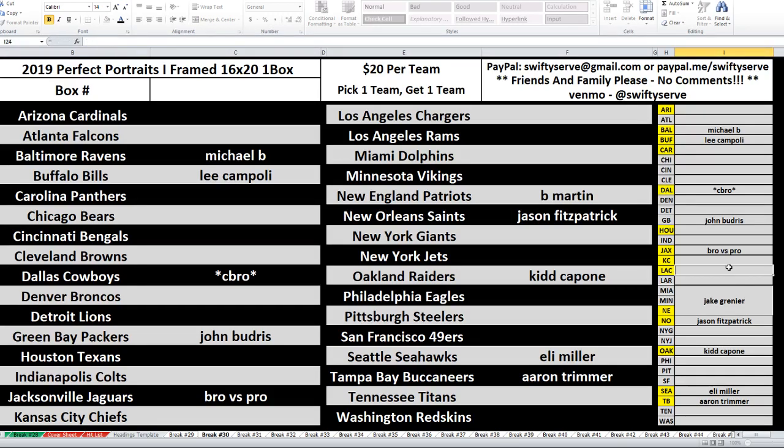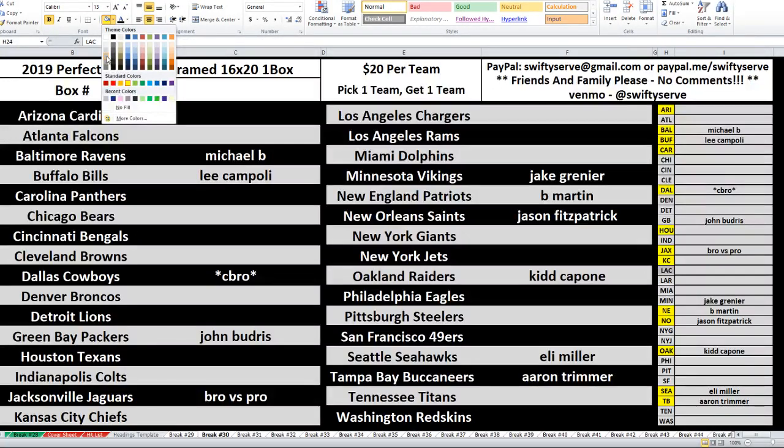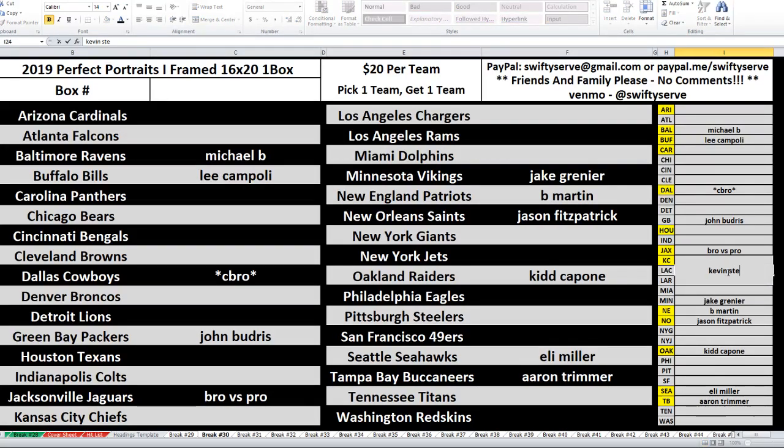Sterling with the Chargers. Sterling, bear with me. I didn't fix my sheets. Chargers hit once already, just an FYI. We hit a triplet for the Chargers last night. So if you'd like to come off them, I completely understand. I got to fix my sheets. I just hadn't yet.